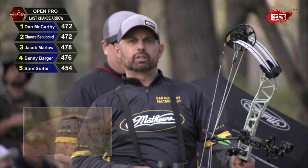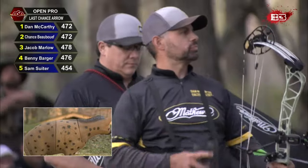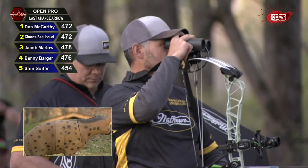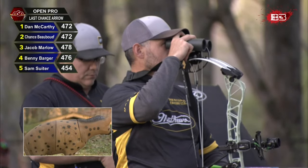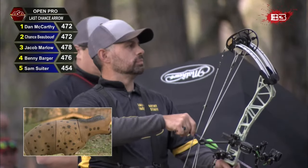If he slips up and shoots a 10, then all Chance has to do is shoot center 10 to win because he's got him on bonus ring. So this is a big arrow for Dan, and it decides Chance's fate. And he's got a lot of experience himself. Plus, he's got Brandon Reyes there with him as well, who's got tons of experience in this game.